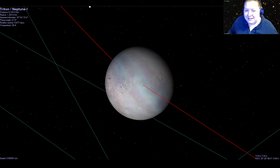Triton, on the other hand, orbits Neptune in the opposite direction that Neptune rotates, which is a key indicator that it did not form here, it was actually captured. So we think Triton is the largest captured moon in the solar system, and that it once lived out in the Kuiper Belt, where Pluto is. And this is interesting and exciting because this gives us another look at what Kuiper Belt objects are like.